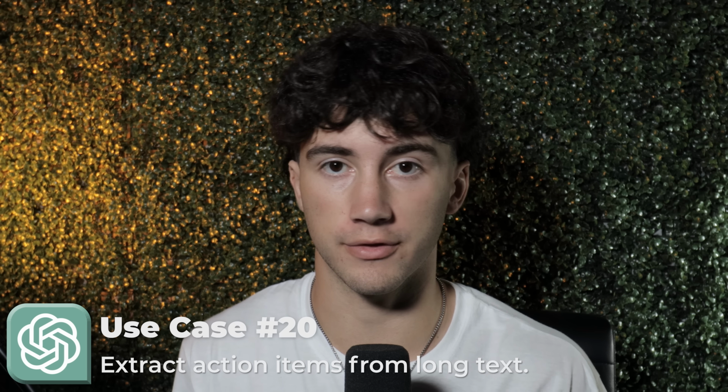Time-saving use case number 20 is to extract action items from long reports or paragraphs of text. ChatGPT does a wonderful job at this, especially when dealing with clients who want certain things done on a website, for example. Most of the time, they won't send you an actionable to-do list. What they'll do is they'll just send a large paragraph of all of their thoughts. And sometimes in there, they'll put some things they want done, but it's hard as a designer or a worker in order to understand what people exactly want. So pasting that into ChatGPT and telling it to find the action items is a great way to stay organized, and it can help you get things done a lot quicker rather than you having to search through there and try to find out what the client wants. Let ChatGPT do the work.